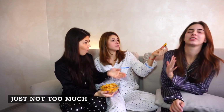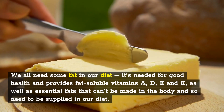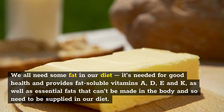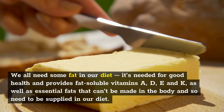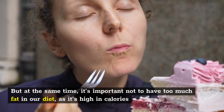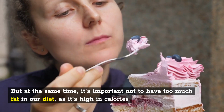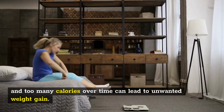Just not too much. We all need some fat in our diet. It's needed for good health and provides fat-soluble vitamins A, D, E and K, as well as essential fats that can't be made in the body and so need to be supplied in our diet. But at the same time, it's important not to have too much fat in our diet, as it's high in calories. And too many calories over time can lead to unwanted weight gain.